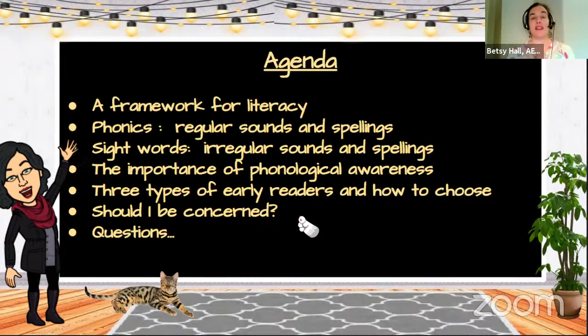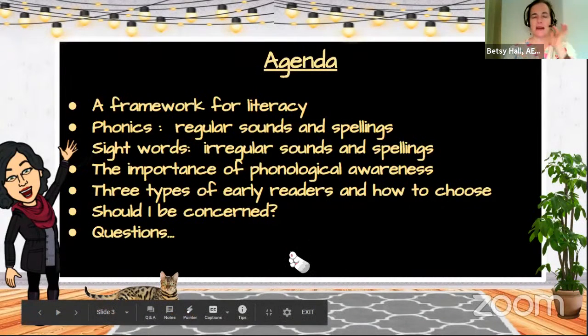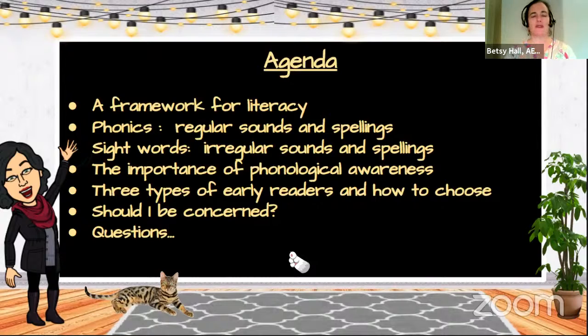Parents want to know when they should be concerned about their child and their child's progress. So we'll talk a little bit about some of the red flags or warning signs. And then we'll have time for questions. If something does come up during this and you need to put something in the chat box, please feel free to do that. Otherwise, I will definitely have time for question and answer at the end.